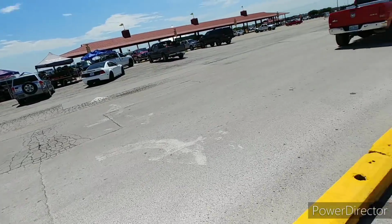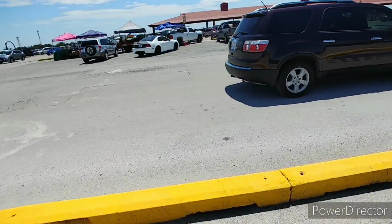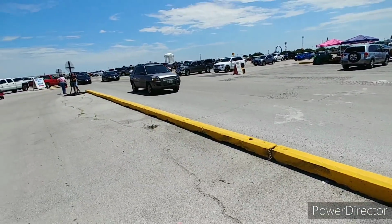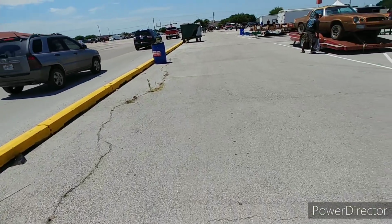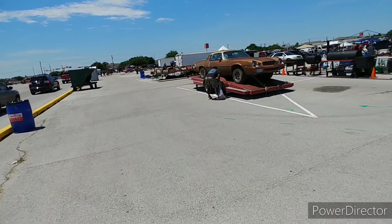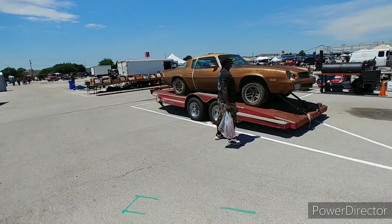Give me some elotes. Yeah, I guess I didn't mention this Trader's Village out here. It's all over that way. Trader's Village in Grand Prairie, Texas, right in the heart of the DFW Metroplex.